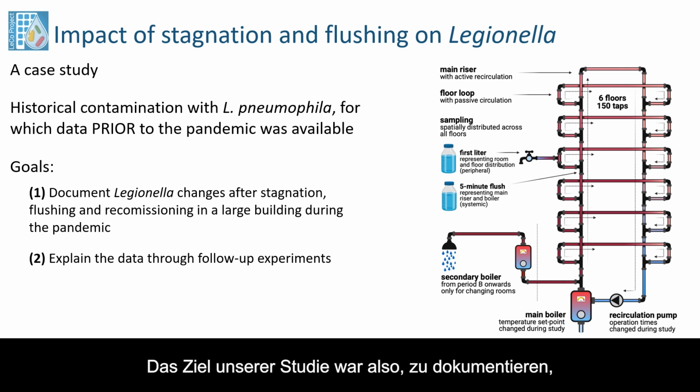So the goals of our study were to document the changes in Legionella following stagnation, as well as following the flushing and recommissioning of this building. We found some interesting results, and the second goal of the project was then to explain these results through follow-up experiments.